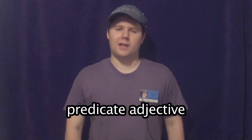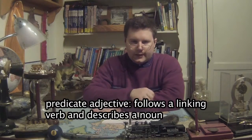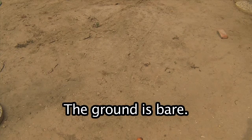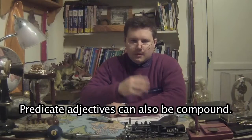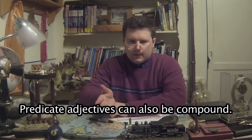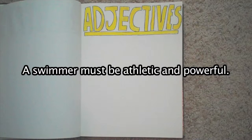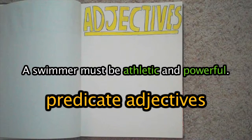There is one more adjective we need to look at, and that adjective is the predicate adjective. What is a predicate adjective? Well, to put it simply, it follows a linking verb and describes the noun. Let's look at this sentence. The ground is bare. There is your example. Bare is the predicate adjective. Predicate adjectives can also be compound. In the following sentence, you will see this in action. A swimmer must be athletic and powerful. Both of these words, athletic and powerful, are predicate adjectives.